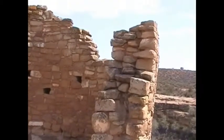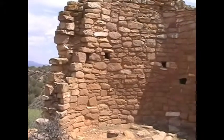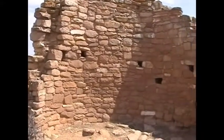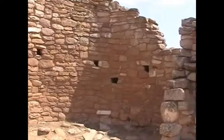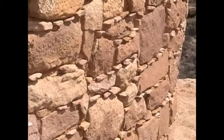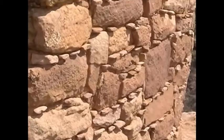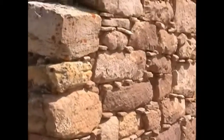Most of the structures at Hovenweep were built between 1200 and 1300 AD, and the buildings are skillful and beautiful, and people today just admire the quality of the construction and the attention to detail. Few buildings of the same period exhibit such careful construction and detail as we see at Hovenweep.